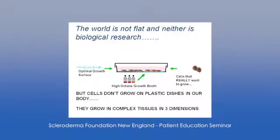So I'm going to make the case, as you probably know, that the world is not flat. And biological research should not be flat either. So here we have this plastic dish. We're growing cells on a flat surface. It's very helpful to grow the cells on the surface, but that may not be enough.